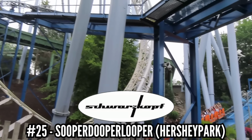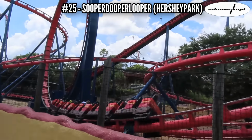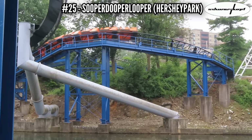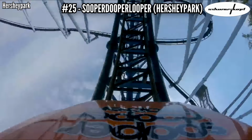Number 25, Schwarzkopf, Super Duper Looper at Hershey Park. Schwarzkopf was all about the looping coasters in the 70s and 80s. A lot of them were portable, built on flat plots of land, and some of them were built into their terrain. Super Duper Looper is considered the revolution of the East, built into the hillside, just one loop.